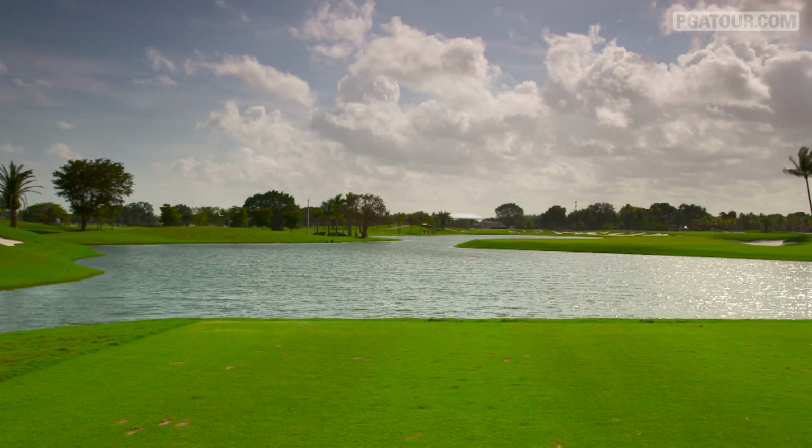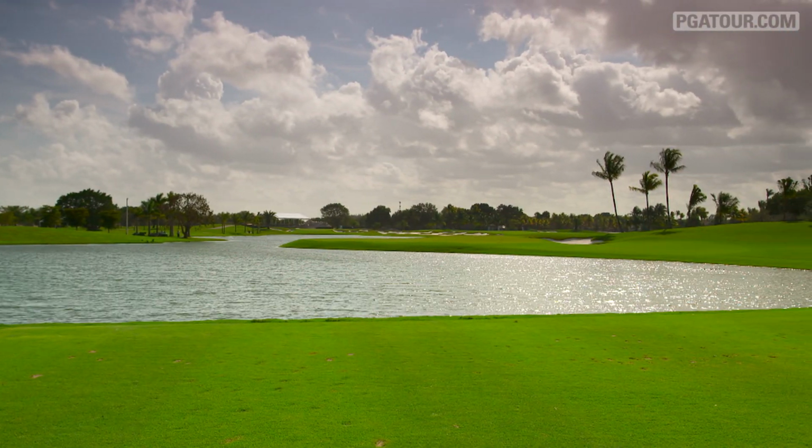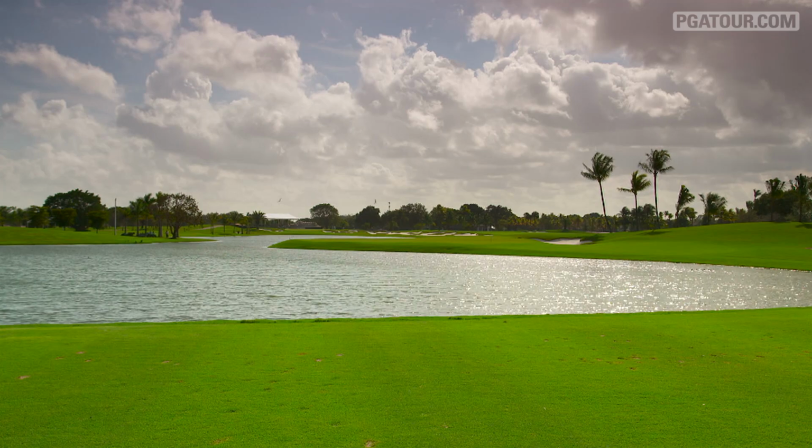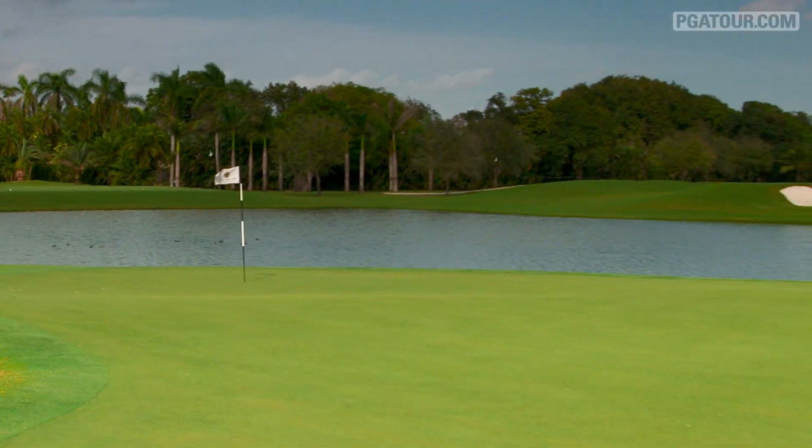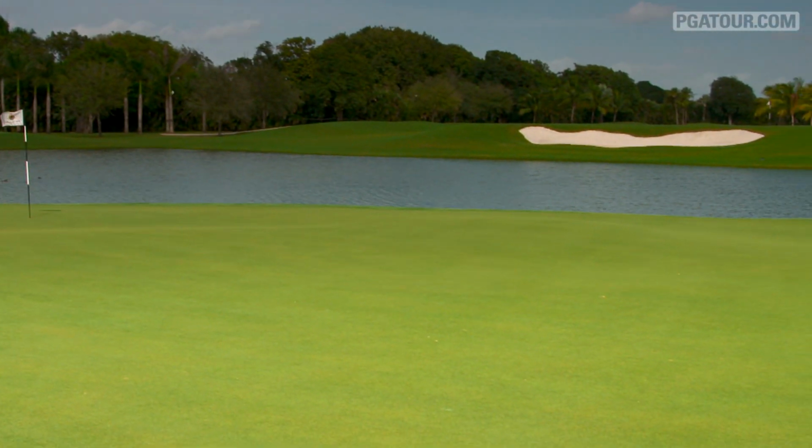Well, in order to create a little bit more drama to the finish, we brought the water dramatically into play on this hole. It was always sort of off to the side and never really a part of the design. And so by pulling it all the way across the golf hole, we've now brought it in. For the most part, off the tee won't be that much at play, but to the right and to the rear and to the left, that'll definitely be part of the overall strategy that these guys will have to face.